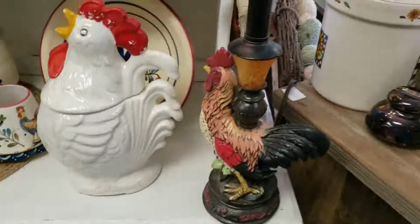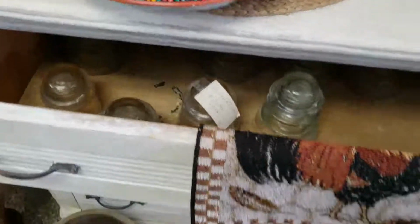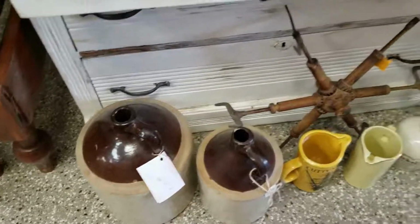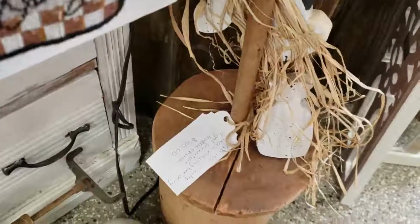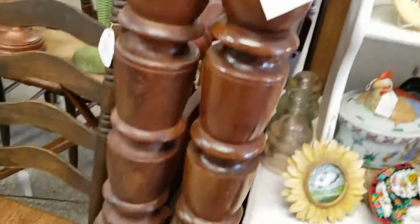I don't think they just had each little booth. I think their items were spread throughout the store. Some jugs, roosters. I don't know about that round thing down there. I think that was kind of interesting, but I'm not quite sure. Not the butter churn, but that little metal round thing. I don't know what that was.